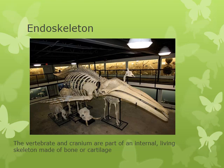Typically, the cranium is part of an endoskeleton, a hardened network of bone or cartilage. That bone or cartilage allows for muscle attachment points. It also allows for rigidity and some protection.